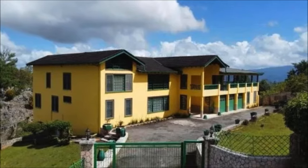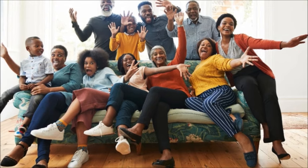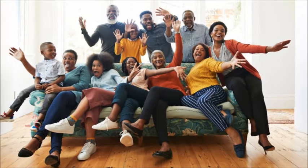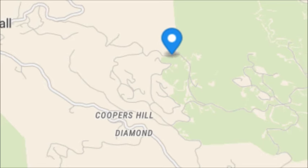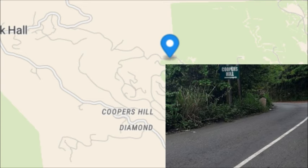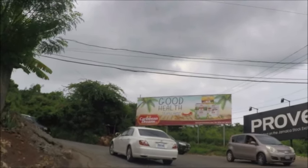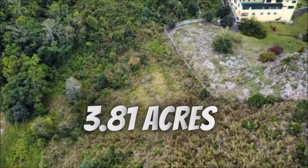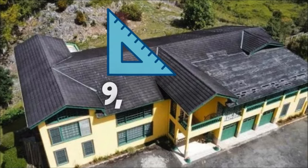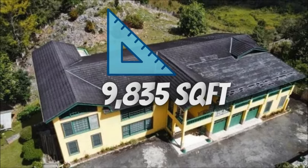We have here the perfect home for someone who likes to entertain, has a large family, and values privacy and space. Located on 19 Mile Road, a quiet enclave of Cooper's Hill, St. Andrew, just 20 minutes from Reddells Road. Sitting on just under 4 acres of land, this 9,835 square feet home has 3 stories.